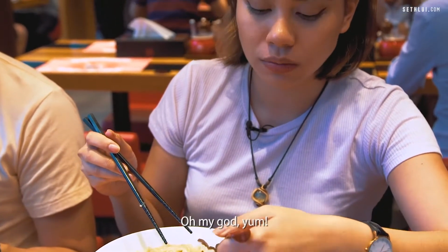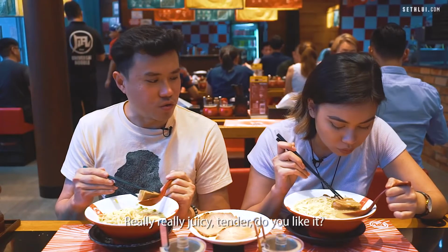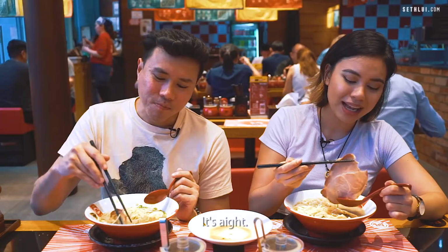Oh my god, yum. You get different layers of meat and then fat, really juicy, tender. Do you like it? Good. Like she likes it a lot. You want to try the shoulder now? Yeah, let's try the shoulder.